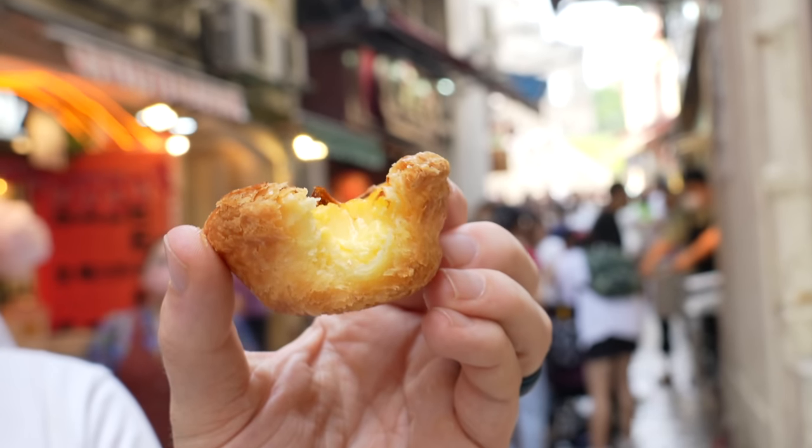This is definitely a sweet treat, and it's so good, so warm. The egg custard on the inside is a little bit sweet, but really just the sugar on top is what makes it so perfect. And if you check out the layers inside of there.